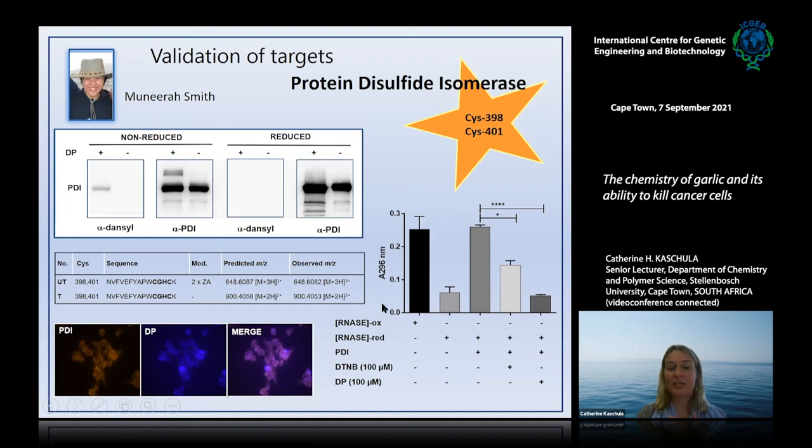This is an assay for PDI, which is done based on the oxidative renaturation of RNase. RNase's substrate is cCMP, and when RNase is active, it's able to hydrolyze cCMP, which has an absorbance at 296. You can see here, this is the signal for active RNase. When we reduce the RNase, it's no longer active. However, in the presence of inactive RNase and PDI, PDI is able to reactivate the RNase, which then causes its activity to return.